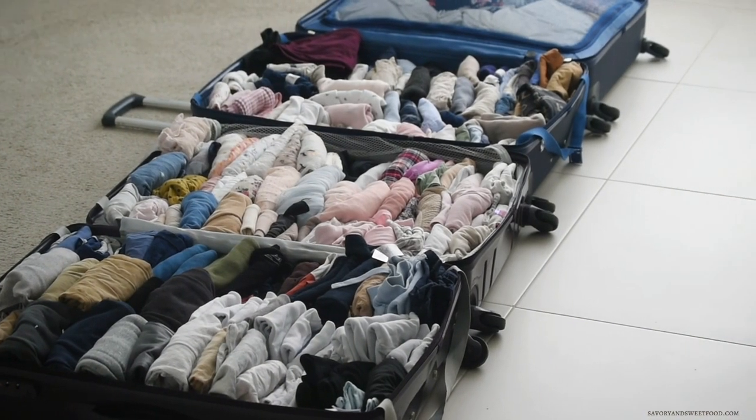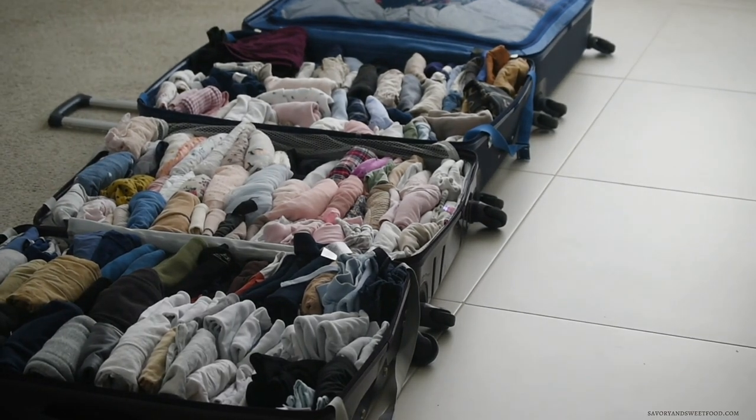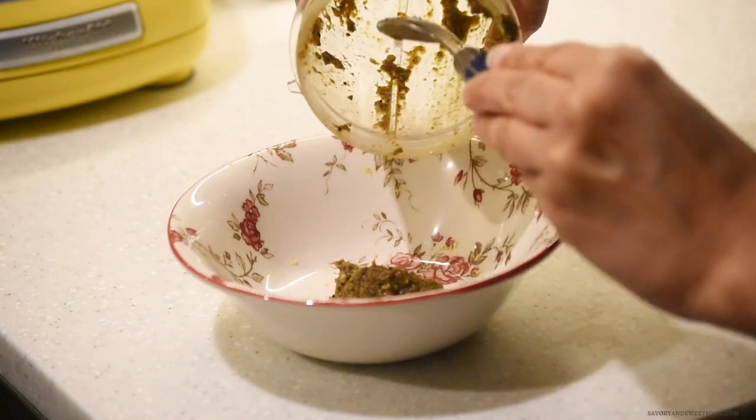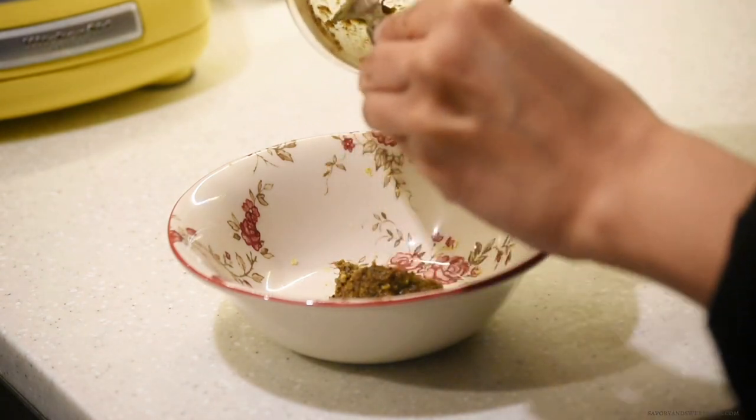And finally, I finished packing the bag. It's almost lunchtime, so I'm going to make the rice ready.